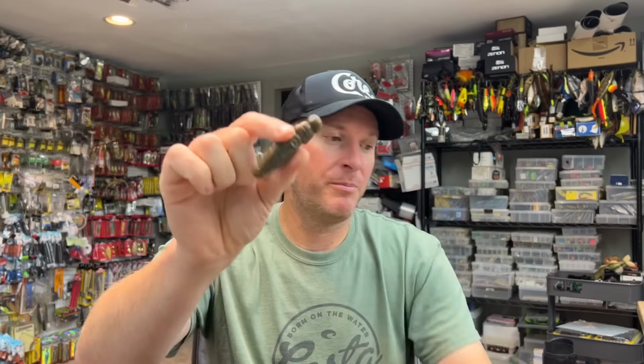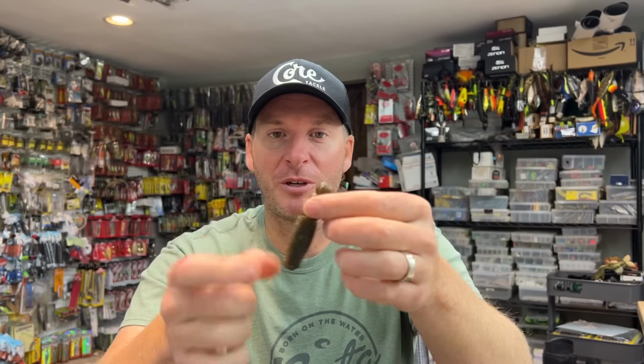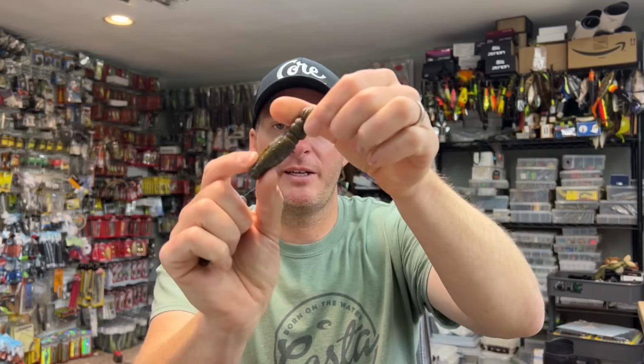This is the Flip Dom by Nories right here. I mean, it's kind of a bug turd shaped looking thing. It's definitely a lot different than your traditional Ned Rig style bait. And we're seeing that this can impart gliding action because it's wide and flat. You're seeing just different falls coming out of some of these different ones that people are using.